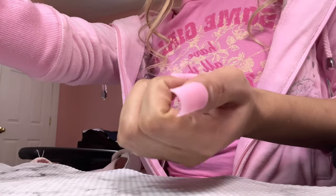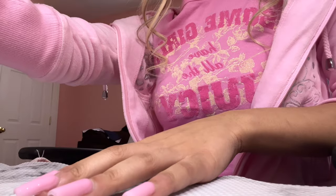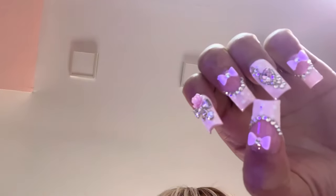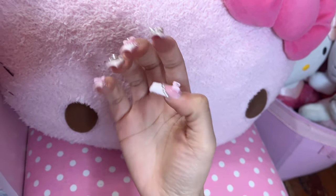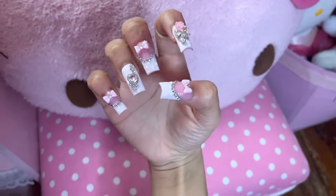I've been really prioritizing getting my nails done lately because I feel like it makes outfits look so much cuter. So I've been on quite the routine with trying to get them done every month, and they always come out so lovely thanks to my nail tech. These are just the cutest nails I've ever had on my hands in my whole life.